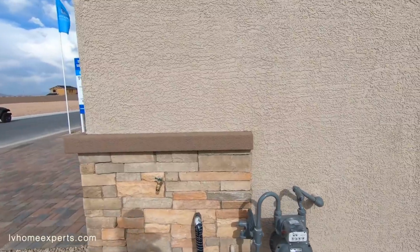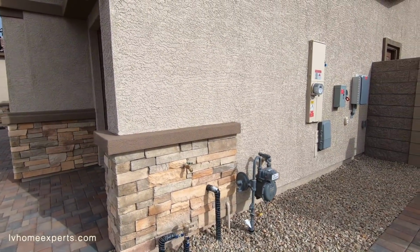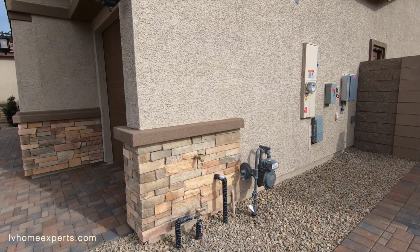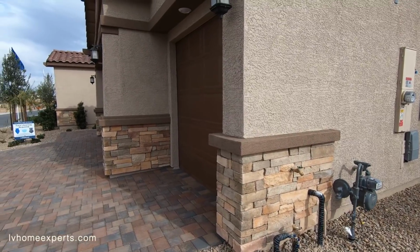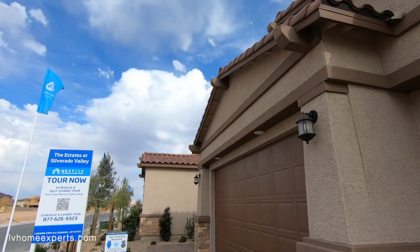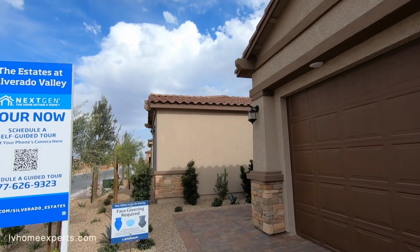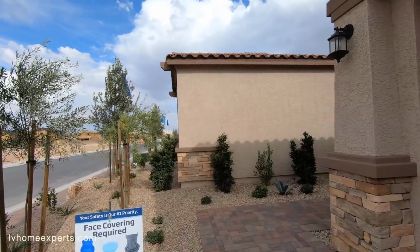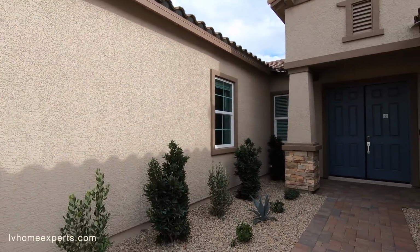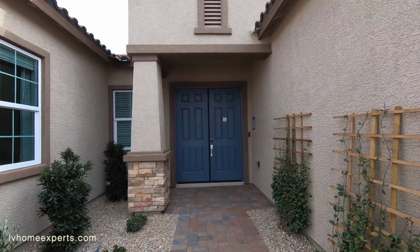Remember, when it comes to your gas line, you need to make sure you have a thick enough gas line. It typically comes with a 1-inch gas line, right? But this home is over 3,000 square feet, so you have a 2-inch gas line here. Love the trims. You have wood fascia boards. Now, a lot of you guys know that with Lennar, what you see is pretty much what you get, right? That's what I like about this builder.